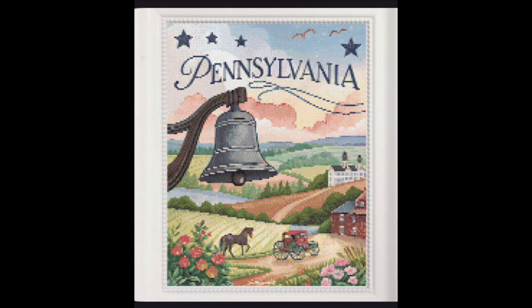And then the second one that I got was the Pennsylvania. She just recently started to do some states. I don't think she has all of them yet, but she has quite a few. And I really liked Pennsylvania. Having been a Pennsylvania girl my entire life and probably forevermore, I needed to have this pattern.